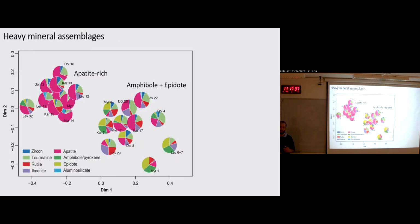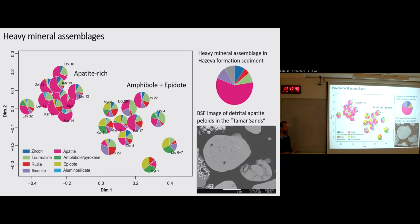Heavy mineral assemblages corroborate the interpretation obtained from the detrital zircon data. Lower Oligocene and lower Miocene sediments contain a large proportion of detrital apatite grains of sedimentary origin, akin to the Hatzeva formation. These grains were probably derived from erosion of phosphorite beds from around the basin. In contrast, upper Oligocene, lowest Miocene, and middle to upper Miocene sediments contain less apatite, but are enriched with amphibole and epidote in green and yellow color, indicating larger detrital contribution from igneous source rocks.